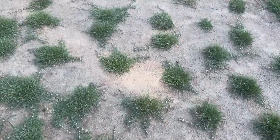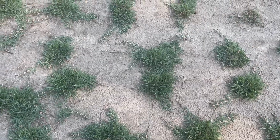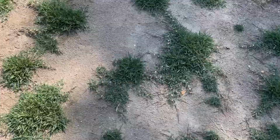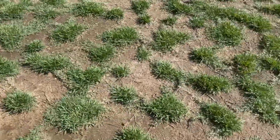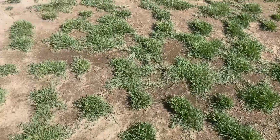But if you can see all the stolons starting to run on these things, I have high hopes. It may not run all this year like I was hoping, but I haven't given up hope for a lot more coverage than what we have. These plugs are maturing really well. They look really good.